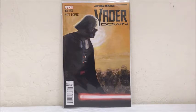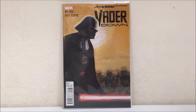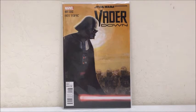We'll start out with the Hot Topic exclusive of Vader Down. I picked this up at Hot Topic, obviously. They had like 30% off it, and buy 2, get 1 free. So I ended up getting a couple different comic books there, but this is the only one I bothered to show. It's hard to find great condition ones here, but this one is in pretty good shape, so I went ahead and picked it up pretty cheap.